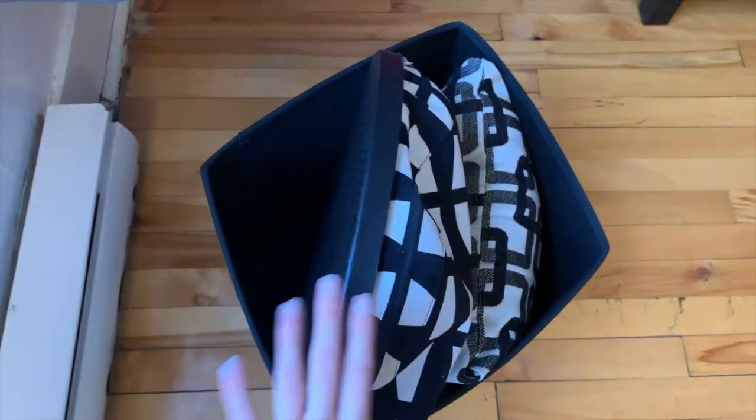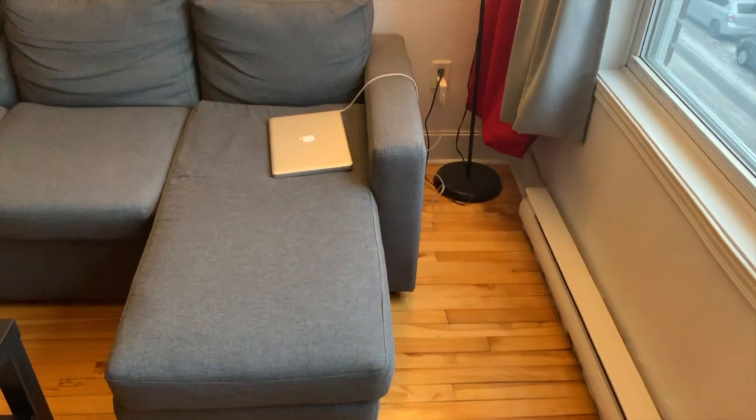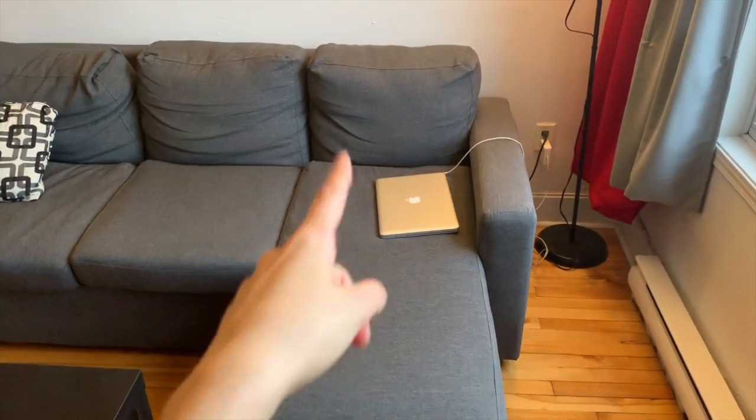This is what I use when I want to work in the living room. It's so practical. I'm sorry if the light changes all the time. It's just because, yeah, it's natural light. What can we do? This is the sofa. I really love this sofa because it's super comfortable.